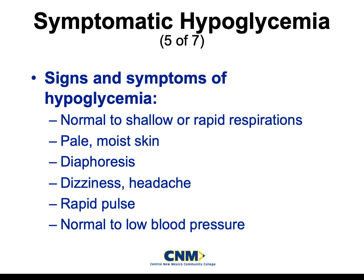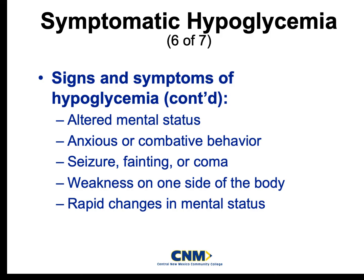Okay, however, there are some that we can pretty much pinpoint as dealing with a hypoglycemic. The big one that really distinguishes possible hypoglycemia is the altered mental status. Okay, most of the time it's going to be some kind of unusual anxiolytic or possibly some kind of combative behavior. Okay, and then quickly, they will go into possibly a seizure, into possible fainting, and all of a sudden they go straight into a coma. Okay, the brain has had enough. The pimp says, "You guys don't want to work. I'm shutting down." Okay. Weakness on one side of the body. Well, man, that kind of sounds like a stroke to me, right? But really, it all comes down to a very rapid change in mental status.